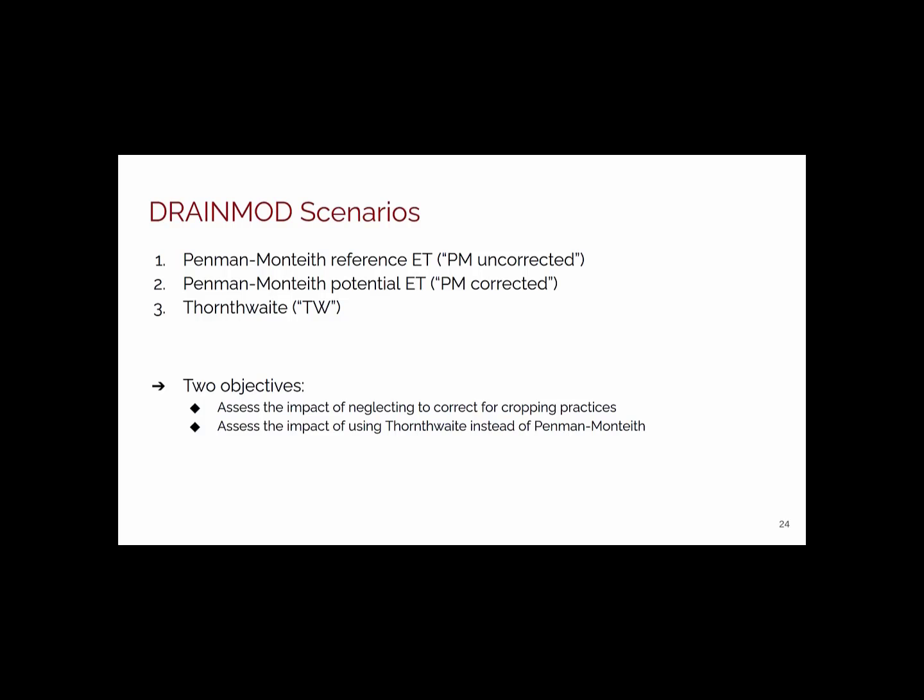So the first comparison really allows us to assess the impact. If we compare scenarios 1 and 2, we can assess the impact of neglecting to correct for those cropping practices, in other words, by just using reference ET instead of potential ET. The second comparison, comparing scenarios 2 and 3, then allowed us to assess the impact of using that much simpler Thornthwaite method, which has much lower data requirements, instead of using the Penman-Monteith method.